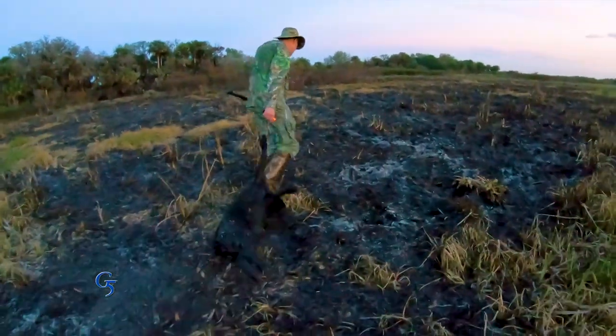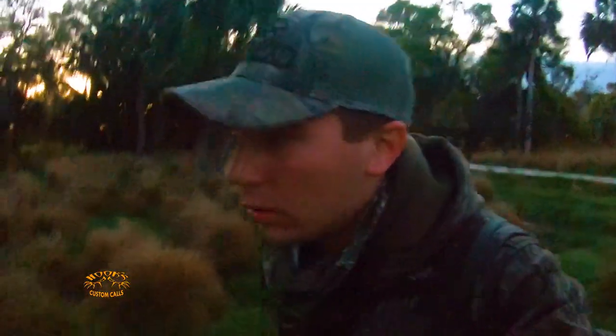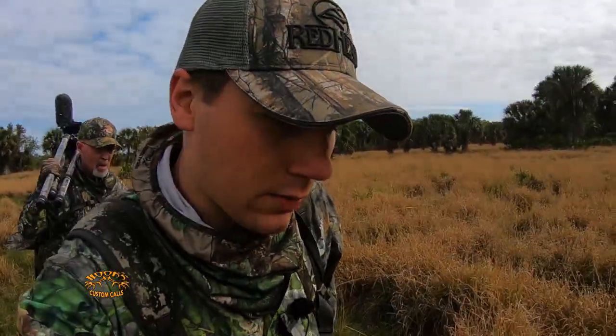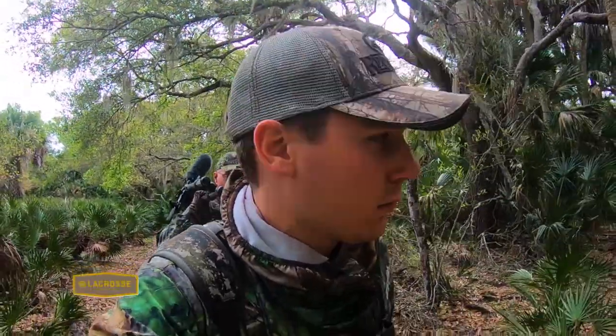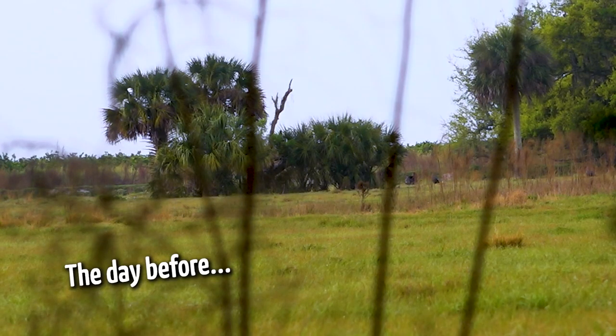I had tagged two Osceolas and several hogs, but Clay still had a turkey tag in his pocket. So it was time for me to grab the camera and follow Clay around as he chased some turkeys. The day before, we'd seen a group of toms hanging out near a small patch of timber and thought that would be a great place to start Clay's hunt.